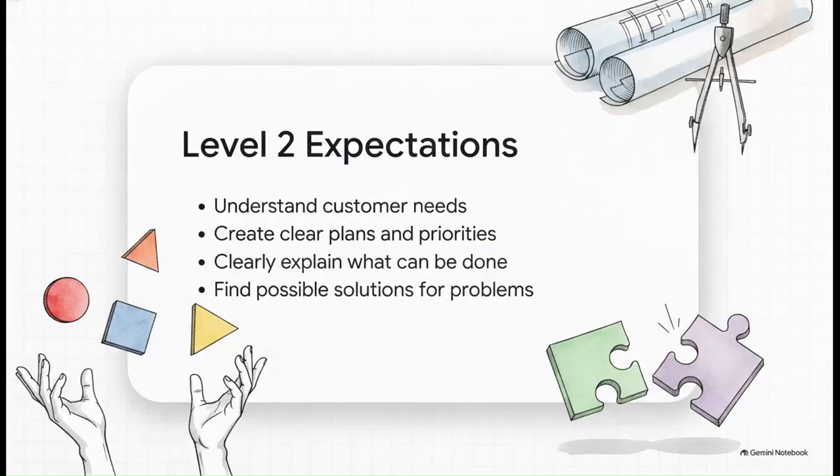At level 2, the expectations really start to broaden out. You're working directly with customers to understand their needs, but you must now create clear plans and set priorities that satisfy both the customer and the business.